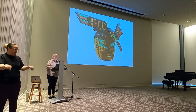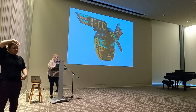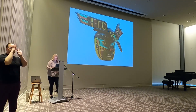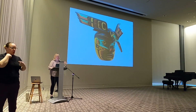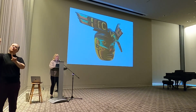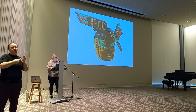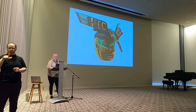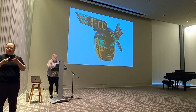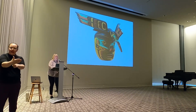So the mask features a human face with a kingfisher bird atop the head. The face has been carved and painted to look like the features of the bird, connecting man and animal. It's not meant to look exactly like the bird, but rather capture its essence and its spirit. The colors are created with natural pigments and minerals like charcoal for the black, red ochre for the red, and the green blue is from copper minerals like malachite or azurite.